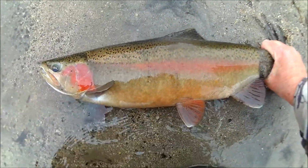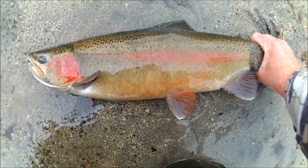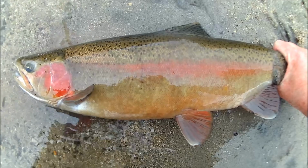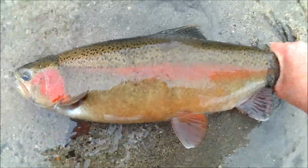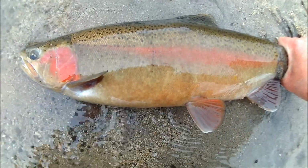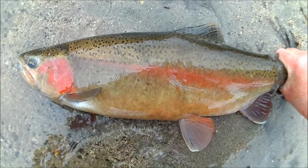This next fish is a jack, about 6.5, 7 pounds. See how he's got the spawning colours on his gill plates. Notice the head. Look how short and stumpy the front jaws are. It's almost like their body's too big for their heads.